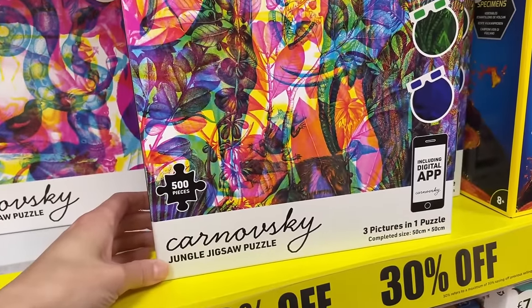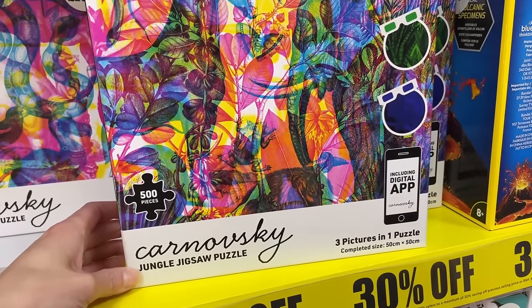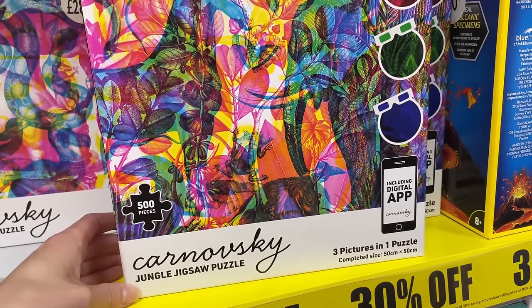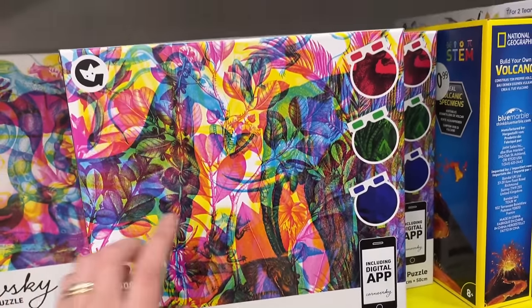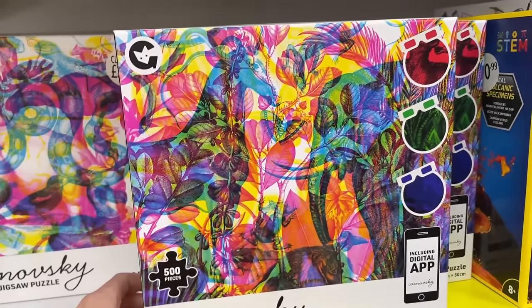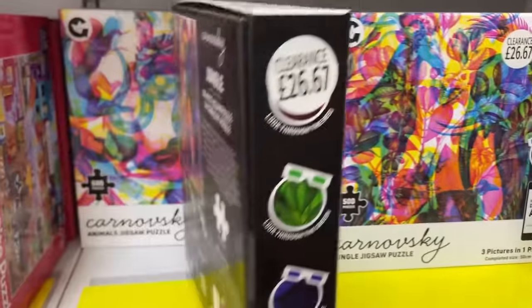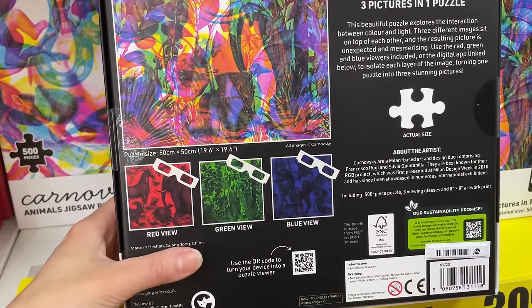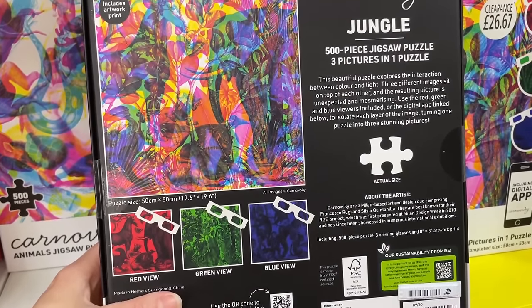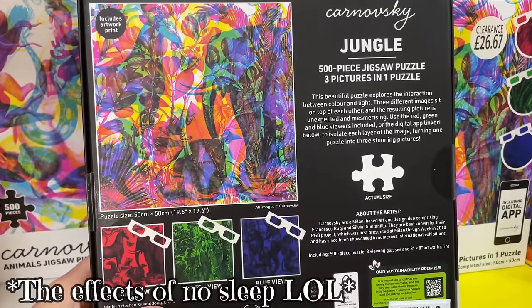Check this out. What is that? Jungle jigsaw puzzle, 3 pictures in 1 puzzle. It looks like you have to use your phone and you got some glasses here. It's three different puzzles, basically. This is a bit like craziness, so I guess it depends what glasses you're wearing. This is a lot to... how do you say?